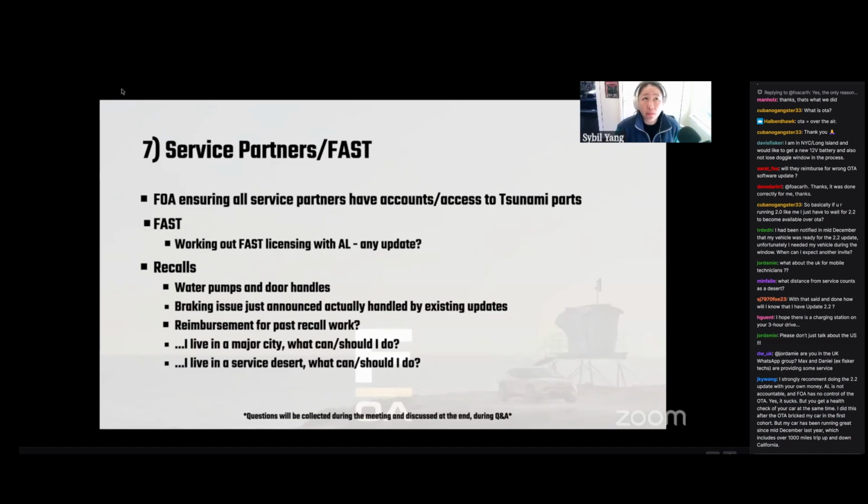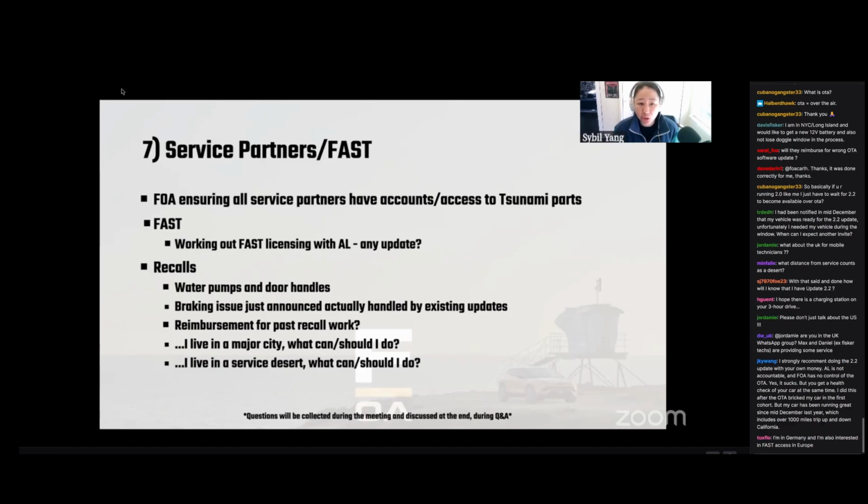American Lease is on the hot seat and has motivation for these negotiations to wrap up like yesterday. So all parties are very motivated to get this to come to a conclusion. It's just a matter of we have to get the liquidating trustee on board with the recall reimbursement numbers. And then it's really up to FOA, Tsunami, and American Lease to coordinate the actual execution of all of this stuff.